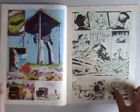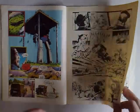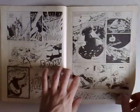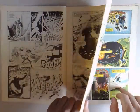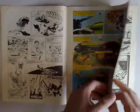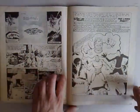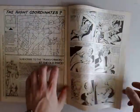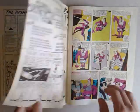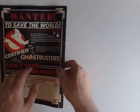But here we continue with Man of Iron. And there he is, appearing out of the ground, like he did back in the Middle Ages. Apparently he was supposed to be an Autobot, but he killed a lot of humans. And then we just have the battle with the Autobots' shuttlecraft, a strange looking thing. And we've got an advert for the Transformers that are in the shops now. Then we got Matt and the Cat. And then an advert for Ghostbusters. You can be part of their fan club.